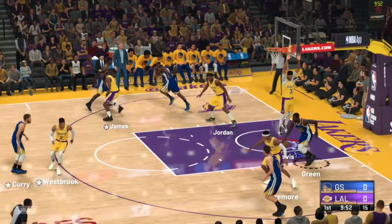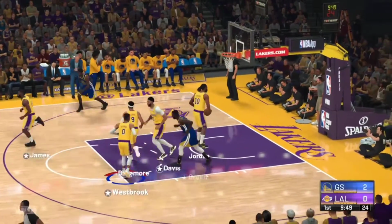is out there with Russell Westbrook. And it's Jordan in at the 5. And Green gets it to go.